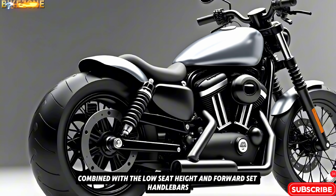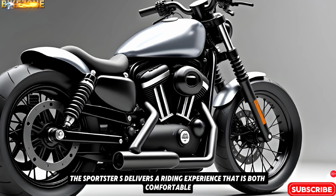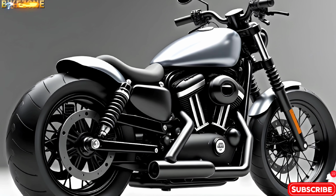Combined with the low seat height and forward-set handlebars, the Sportster S delivers a riding experience that is both comfortable and intuitive.